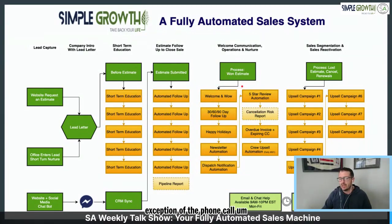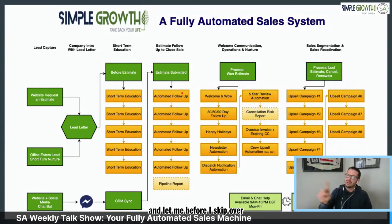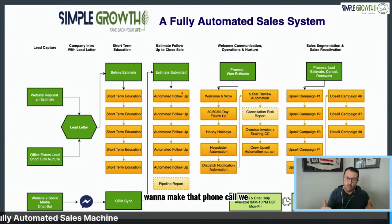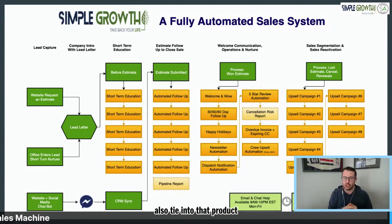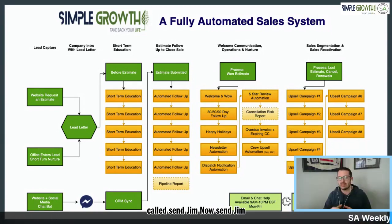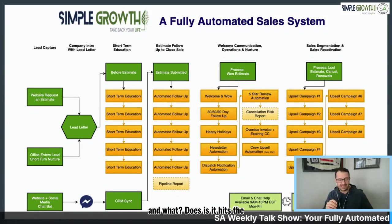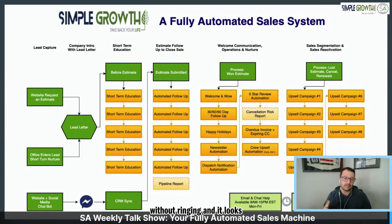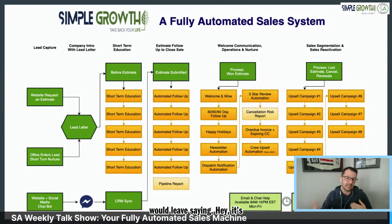of the phone call. Before I skip over to the won process, if you don't want to make that phone call, we also tie into that product called SendJim. Now, SendJim can do a thing such as a ringless voicemail bomb. And what that does is it hits the cell phone on record here without ringing, and it looks like a missed call. But it's a personalized message that I would leave saying, hey, it's Mike from Callahan's Lawn Care.